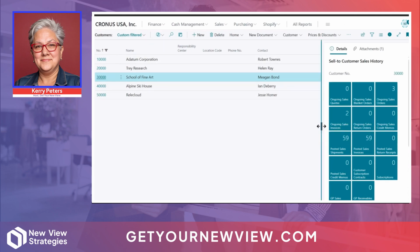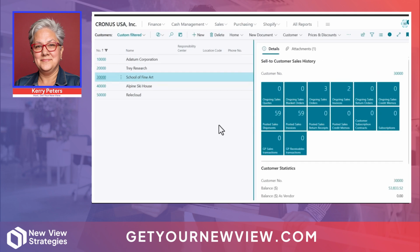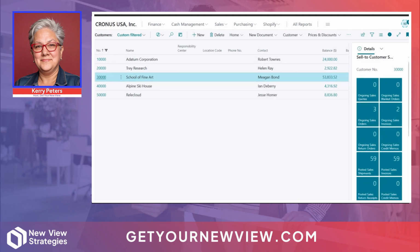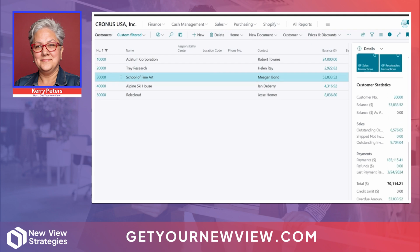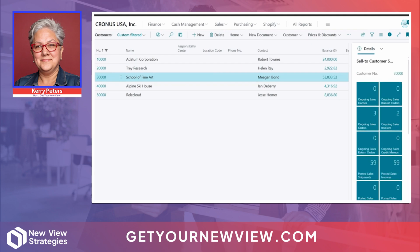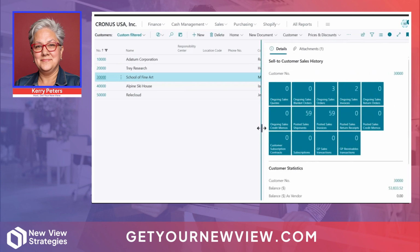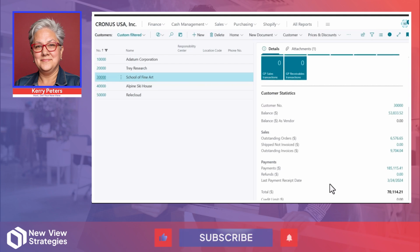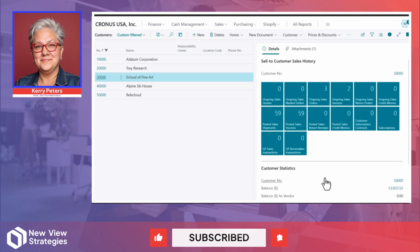You'll see that we can now resize the FactBox area by a significant amount. This is something that wasn't really able to be personalized in the past, so you can see you can make this quite narrow, taking advantage of a little bit more screen real estate on the left-hand side, or if you like to see more of these cues and links available, you can make this quite wide.